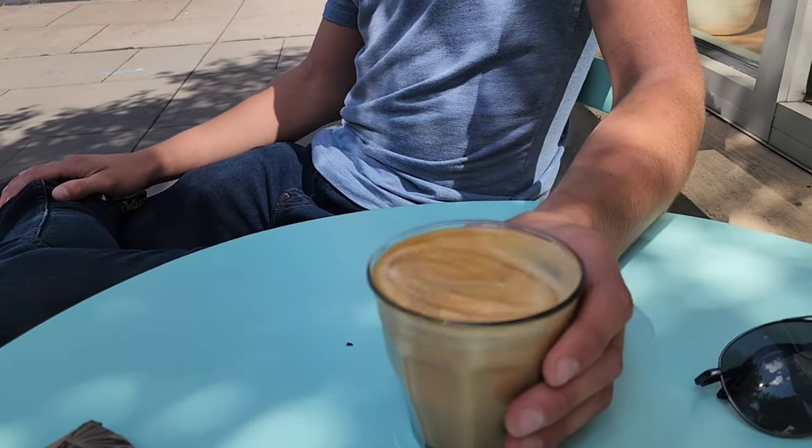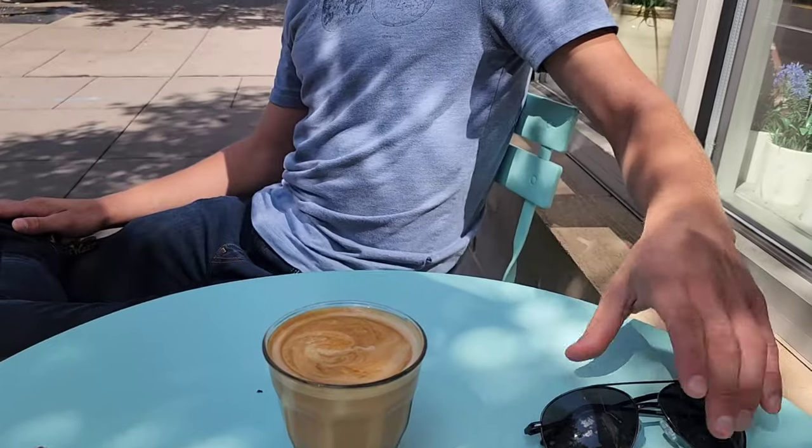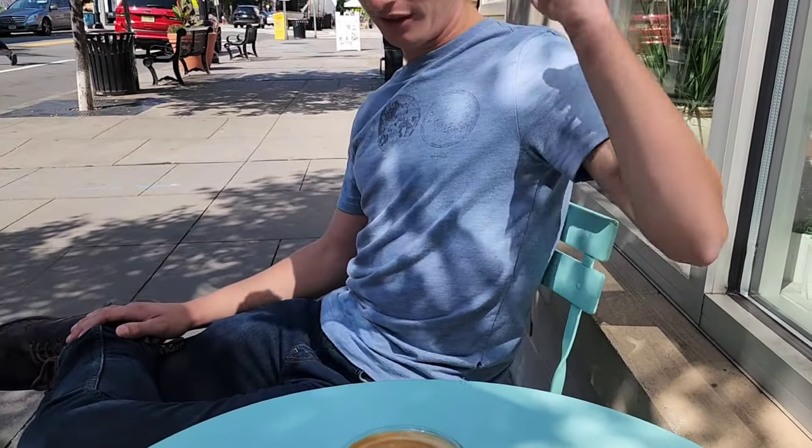Surprised? Me too. We're here in front of Kaffa Espresso Bar. And good vibe. Good looking espresso machine. Milk quality looks about what I've been getting this whole entire trip, down to DC, back up here. Let's get a sip, and let's go.